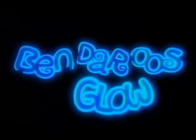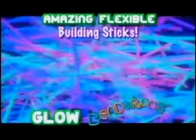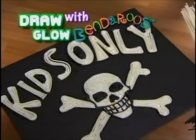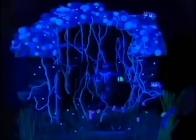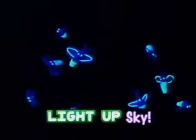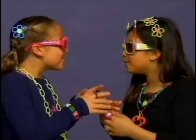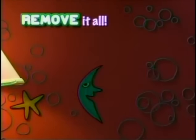Benda yo, Benda whoa, Benda glow! The amazing flexible building sticks that glow. Magical wax over super strong string make Bendaroos do most anything. Draw with glow Bendaroos. Hide a secret message. Build with glow Bendaroos. Make a galactic forest. Skyscrapers that tower high or bugs that light up the sky. Transform with glow Bendaroos. Turn old CDs into UFOs. Design awesome jewelry that shines. Or make glow art on the wall and then remove it all. There's so much you can do when you play with glow Bendaroos.